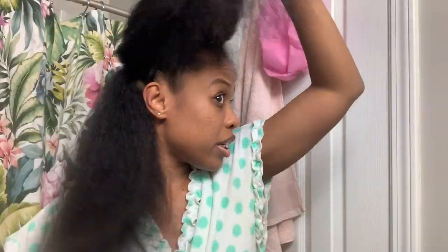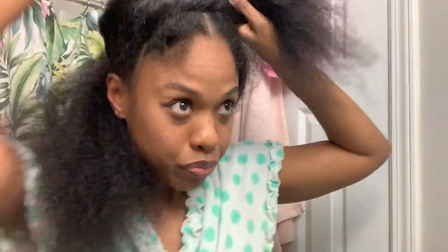Hey, so I'm showing you my very expensive blow dryer. It's a Parlux 385. It's really, really good, so definitely worth the money. I think it's an Italian brand.